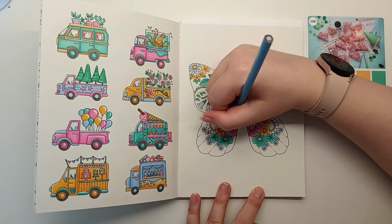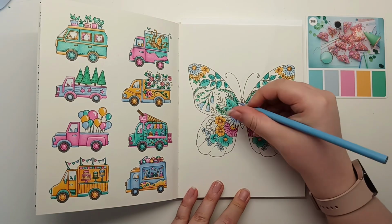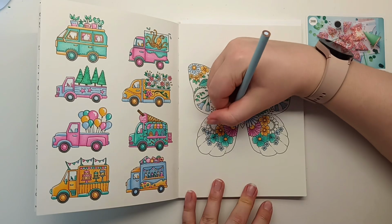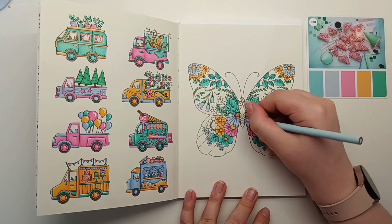Question 13, what's your favourite scent? I don't necessarily have a favourite scent. I like fruity scents, I like some florally scents. The perfume that I wear is Daisy by Marc Jacobs. That's my favourite perfume scent that I found.